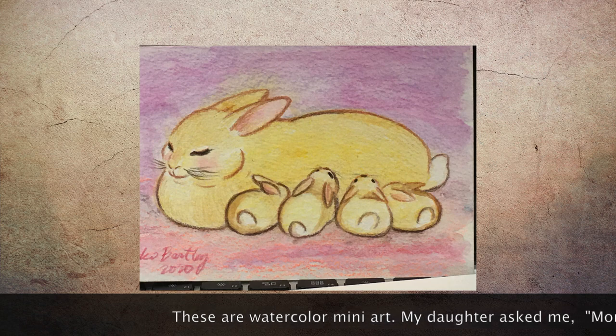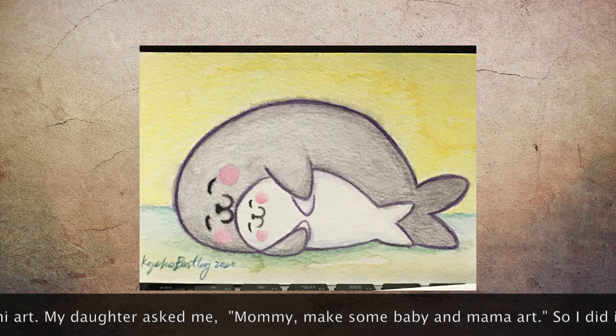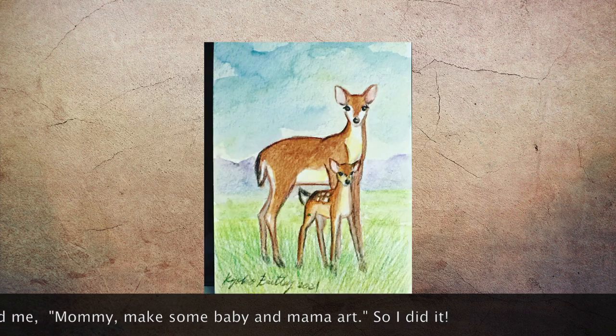These are watercolor mini art. My daughter asked me, "Mommy, make some baby and mama art." So I did it.